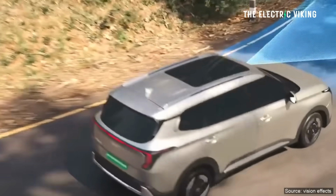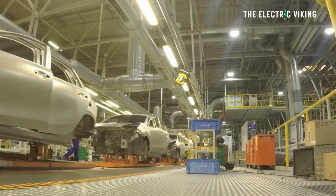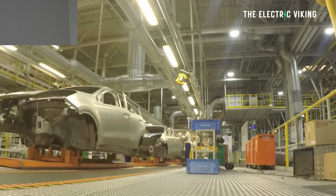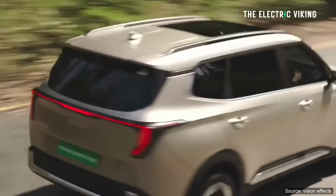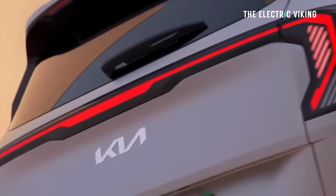So hopefully it does. I mean, India's EV market is pretty small in comparison to China. So if we can get more car manufacturers making cars in India, that's a big positive, because there's 1.4 billion people in India. EVs haven't really taken off in the country yet, but if they do, that would be huge. That's going to be so important.